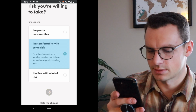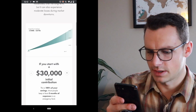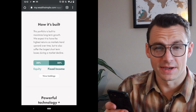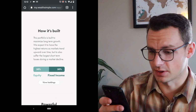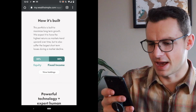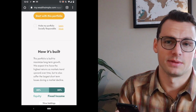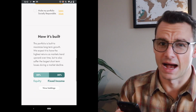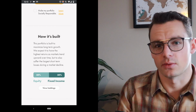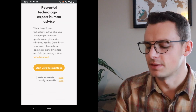I'm somewhat comfortable with risk. All right, so we got balanced portfolio. Yeah, I don't want a balanced portfolio. How it's built, 50% equity and 50% fixed income. 50% fixed income seems like a huge buffer. I mean, I invested for the second longest option they had, but yet the balanced fund is 50-50. That seems pretty high for me as far as the fixed income goes. I would probably estimate that a balanced portfolio would be more like 70-30, 70% equity, 30% fixed income. So maybe I'm looking for something a little bit more aggressive than balanced.